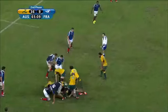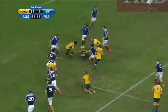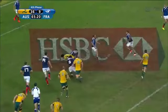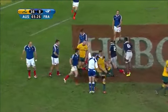Good run, Paddy Ryan. Phipps. And running into the gap is Hooper. And he's got Phipps with him. Inside the 22, the Wallabies. Carter. Oh, and then the penalty goes against the attacking team.